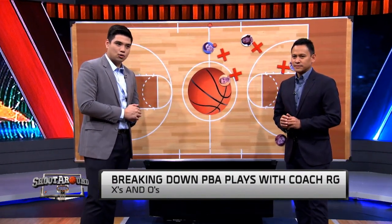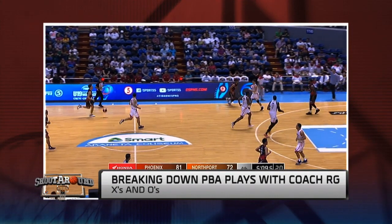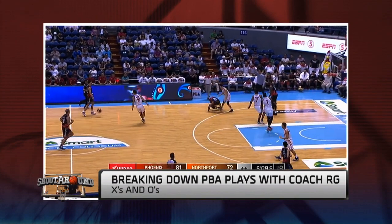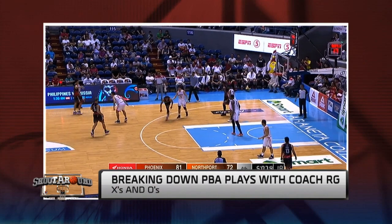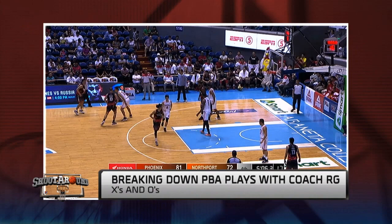Can you tell us how Phoenix manufactured this amount of space, this amount of time for Matthew Wright? You have to consider that this is coming off a secondary offense for Phoenix. This is a blind pick set by his teammate, Doug Kramer. And look at the defense of Anthony.